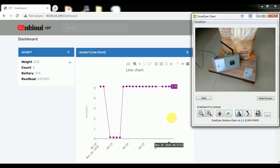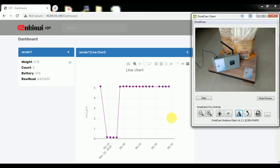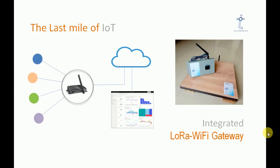The integrated gateway receives data through LoRa, so all the devices in the vicinity within 1 or 2 kilometers can be taken care of. That is the last mile that it serves, because you cannot have a Wi-Fi router everywhere. So you have it centrally somewhere, you keep a LoRa receiver there nearby, and you collect all the LoRa sender data on that LoRa receiver, and through the Wi-Fi gateway send the data to the cloud. That way you save your GSM cost in each of the sender nodes. So that was the last mile of IoT.